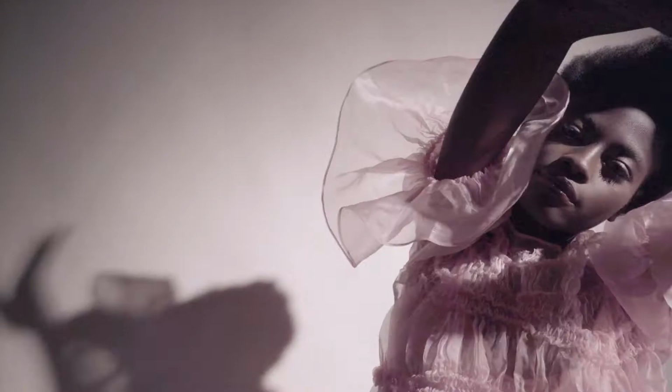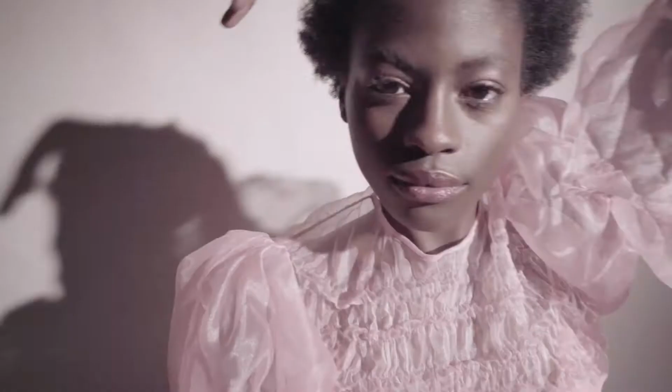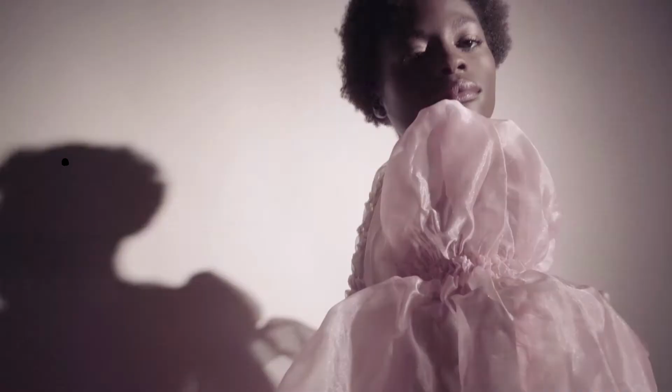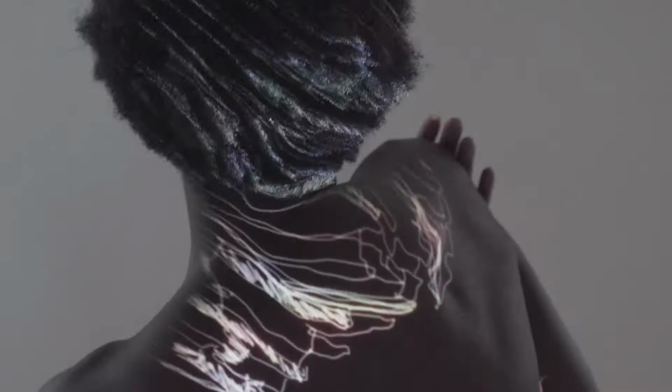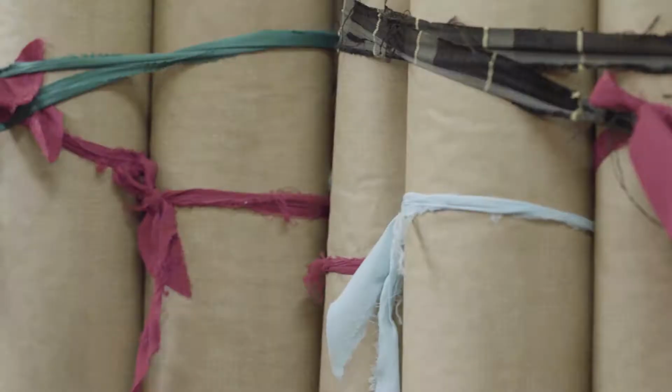I have a women's wear label that's sculptural and three-dimensional. I create a mold and manipulate fabrics, and that's my DNA. I create unique work from paper sculpture. So I start with paper and I mold it into a sculpture.